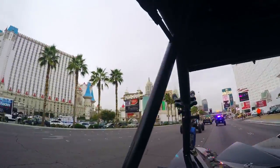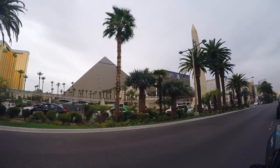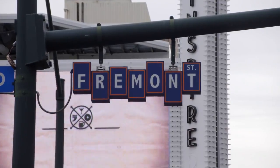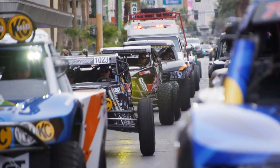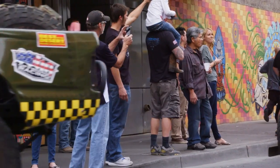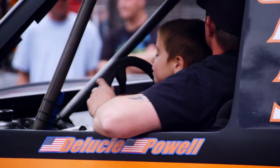Cruising down Las Vegas Boulevard in a desert race car is an experience for all teams that will be remembered for years to come. The 9-mile parade starts on the south end of Las Vegas Boulevard, then heads north through the busiest part of the city, next onto famous Fremont Street, which is packed with off-road vehicles and spectators. Fremont Street is headquarters and will be shut down to through traffic for the next four days to make home for the Great American Off-Road Race.